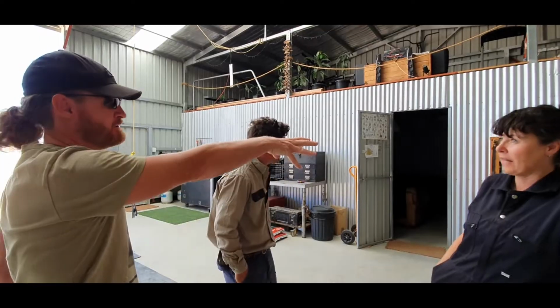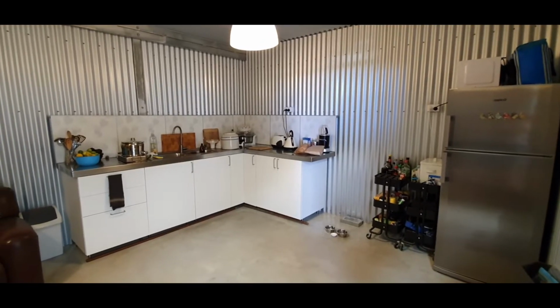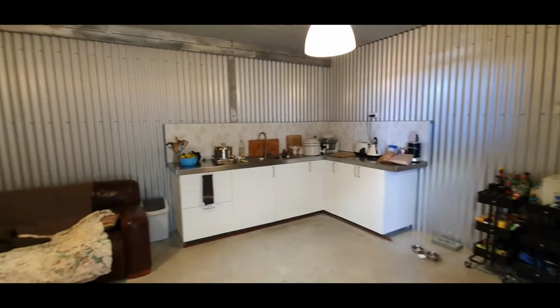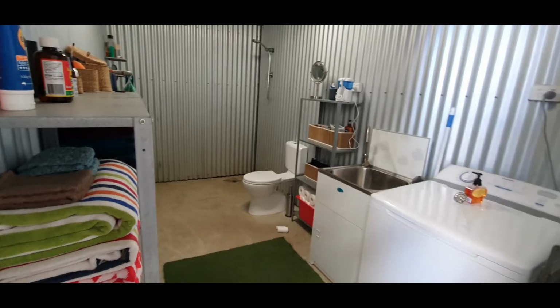So under here, you basically got your bedroom, a little living area, your toilet, and that's keeping you comfortable for now. Yeah, so it's a bit warm in the summer and a bit cold in the winter because we've got no heating to really talk about in here.